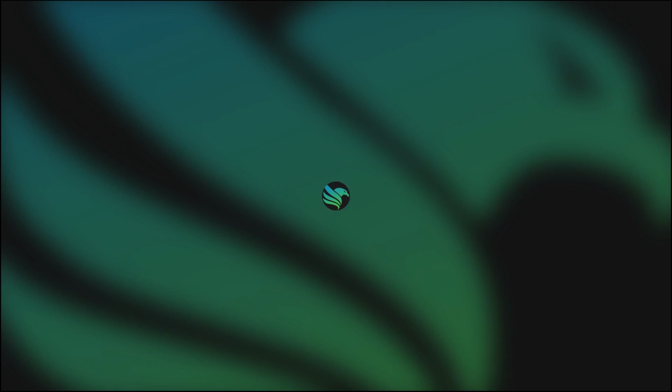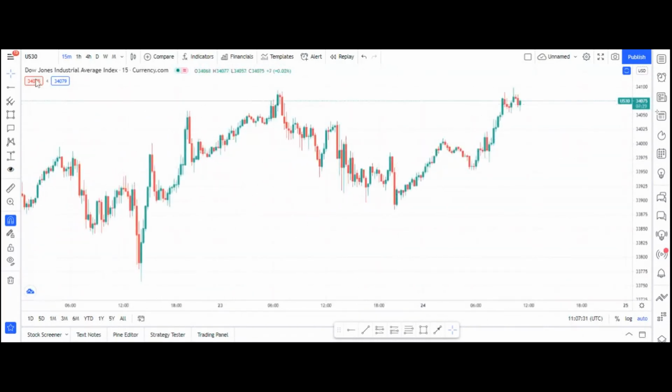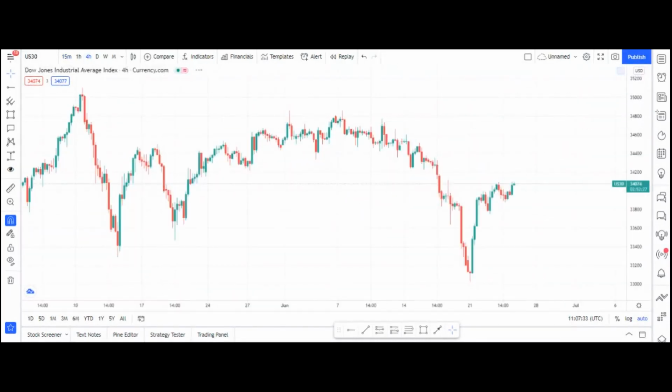So if you can see my screen, please let me know. Can you see my screen? So let's go and look for all these chart patterns.